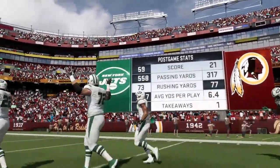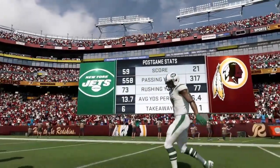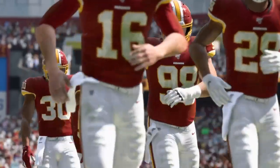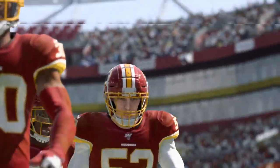So for the Jets, they keep on rolling, 10-0 now to start the year. And they will head back home next week. Meanwhile, for the Redskins, they're going the wrong way as this will drop them to 3-7 now.